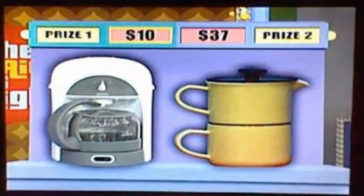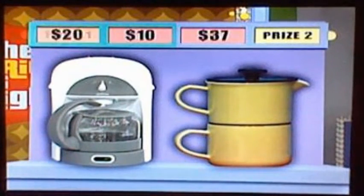Serving hot tea is a snap using this convenient tea maker. Enjoy a single cup of French press coffee with this convenient all-in-one set. Select the price that's half off. Which one's a half off price? Is it the tea maker or the French press? Tea maker. And that's worth $20? That's correct. Yes, it is.